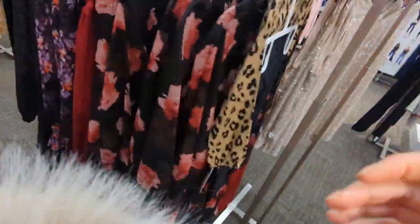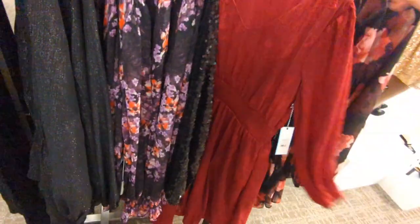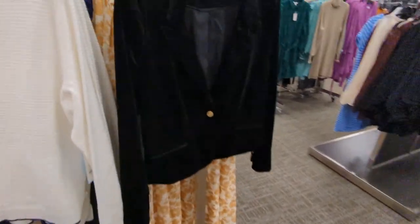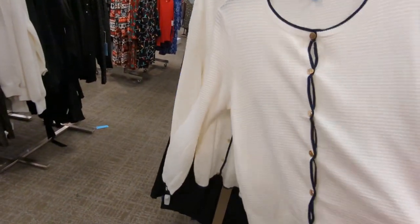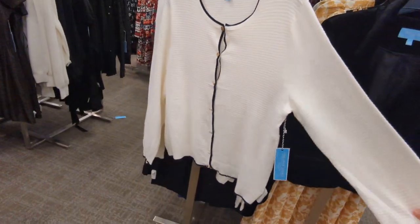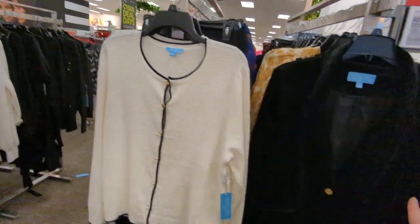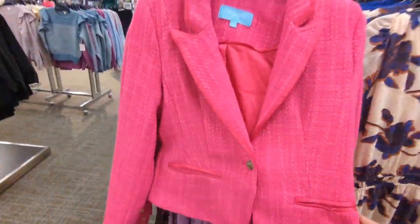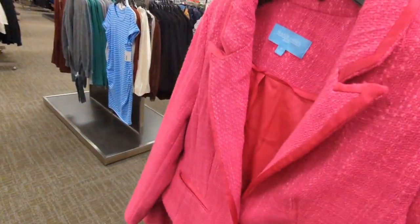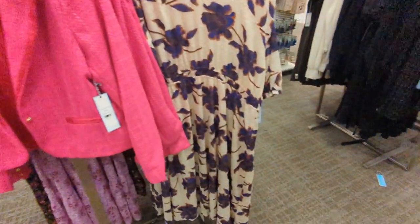Trying this on. I love cardigans that kind of look like blazers. It's structured and kind of fancy, but easier to wear. Oh man, this is so pretty. Oh my god. Oh, so pretty. I don't know. Not really holiday, but really pretty.